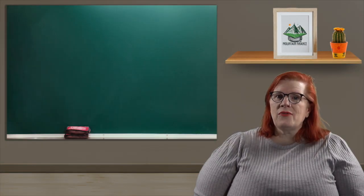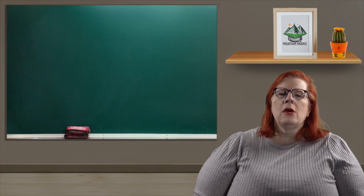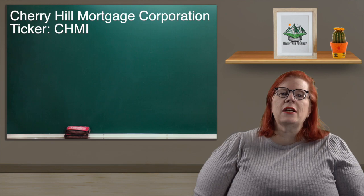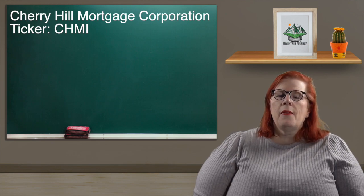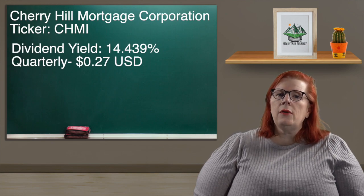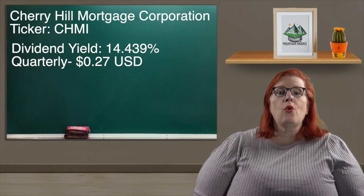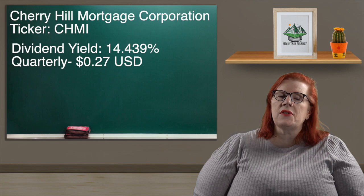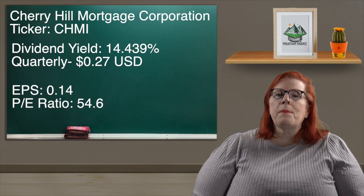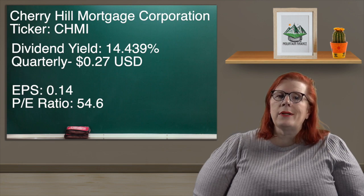Moving over to the US for our US number 1 spot, our top American spot, we have Cherry Hill Mortgage Corporation, which has a ticker of CHMI. They are based out of New Jersey and primarily invest in residential mortgage assets. They have the best dividend yield of the day with 14.439% that is paid out quarterly in the form of 27 cents USD per share. Their EPS is 0.14 with a PE ratio of 54.6.